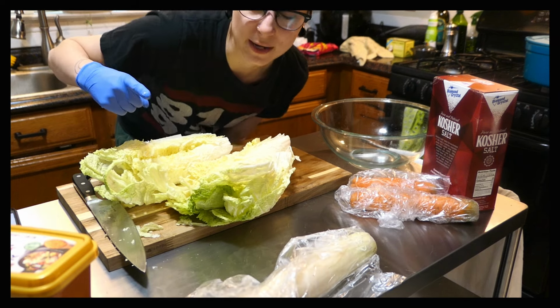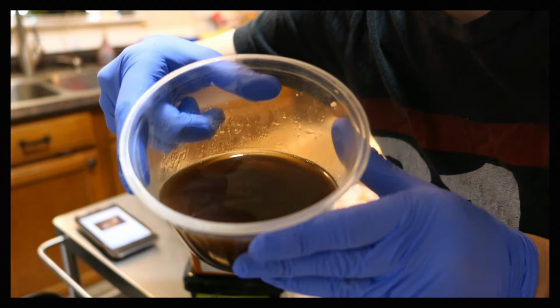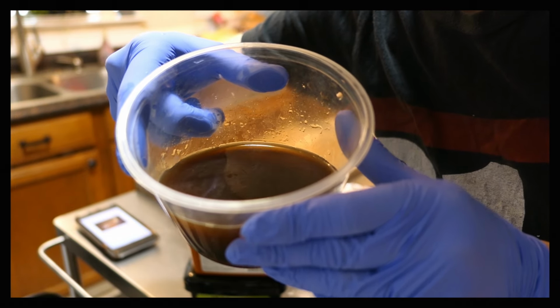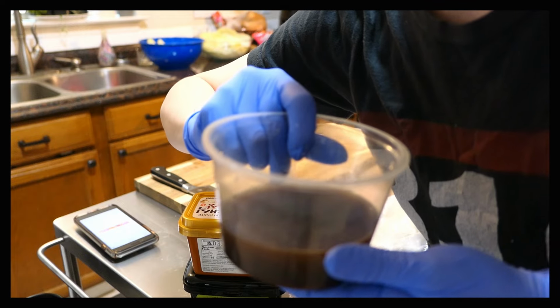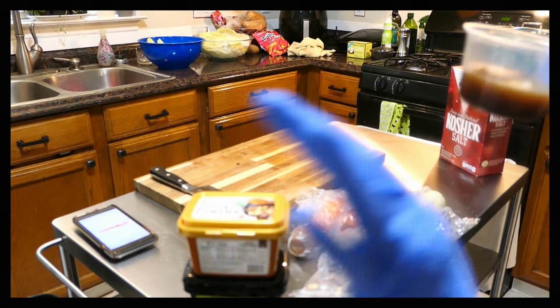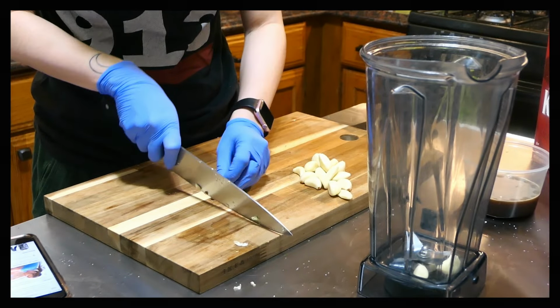I put you on a tripod so you can actually see what I'm doing. So kimchi usually uses fish sauce, and the Minimalist Baker recipe has a little recipe for vegan fish sauce. So that is what I made right here. It just smells like soy sauce and pineapple juice, but you know, we'll see. We'll go with it.